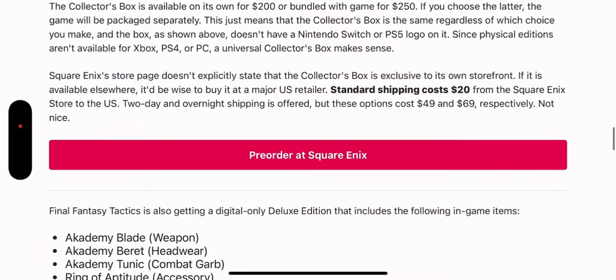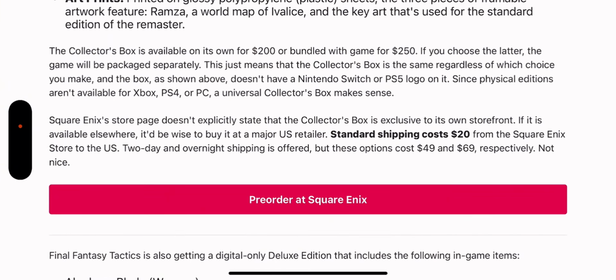But now let's have a bit of a read at the bottom here, because things get even more interesting. So as mentioned before, the collector's box is available on its own for $200 or bundled with the game for $250. So if you choose the latter, the game will be packaged separately. This just means that the collector's box is the same regardless of which choice you make. And the box, as shown above, doesn't have a Nintendo Switch or PlayStation 5 logo on it. So just know, people, it's just plain.